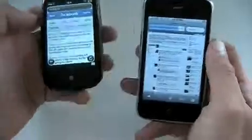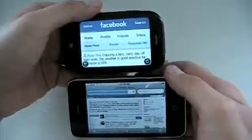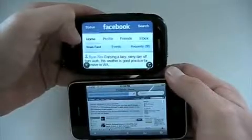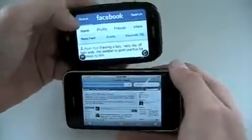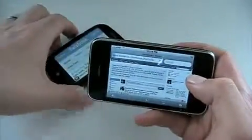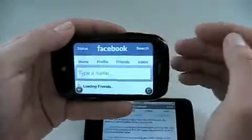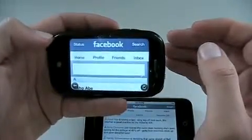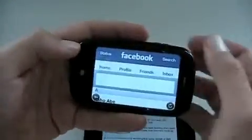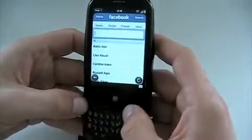One other thing on the web browser to mention is that while both phones work in widescreen mode, there's no way to enter information into the Pre in widescreen mode. In other words, on the iPhone I can... let me go back here to the mobile version and I'll show you what I'm talking about. So on the Pre, if I hit search and I want to type a name in, I have no keyboard. There's no virtual keyboard right now on the Pre in widescreen mode. And so what I need to do is open the phone up and tilt it back, and now I can type in.